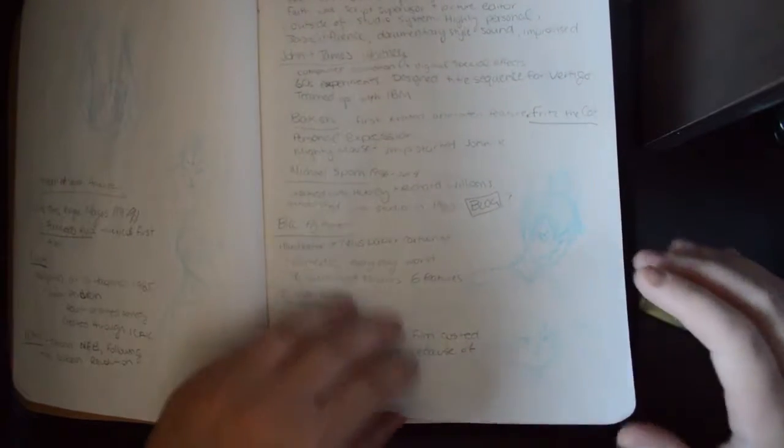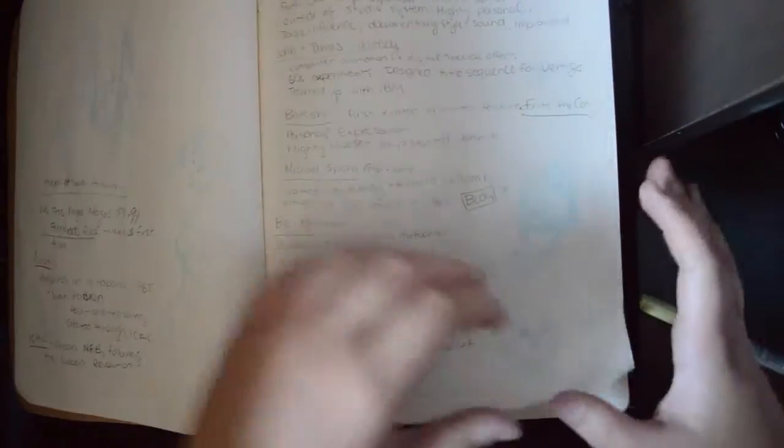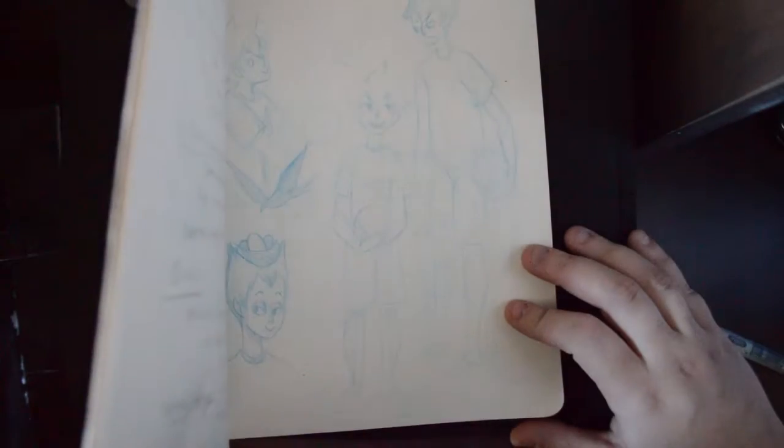Sorry for all of the weird lighting and focusing in this video. I thought they were too dark to see, the blue sketches and stuff like that, so I tried making them a little bit more visible.